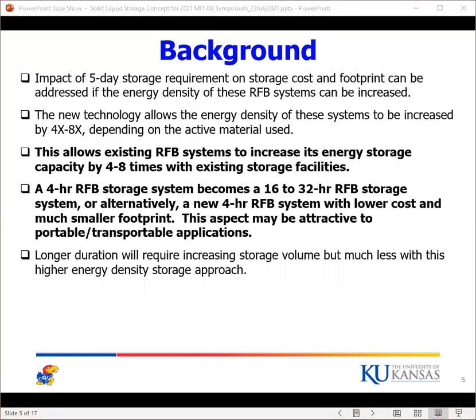The impact of 5-day storage requirement on storage cost and footprint can be addressed if the energy density of these redox flow battery systems can be increased. The new solid liquid storage technology presented here allows the energy density of these systems to be increased by 4 to 8 times, depending on the active materials used. This approach allows existing redox flow battery systems to increase their energy storage capacity by 4 to 8 times with minor modifications to existing storage facilities.